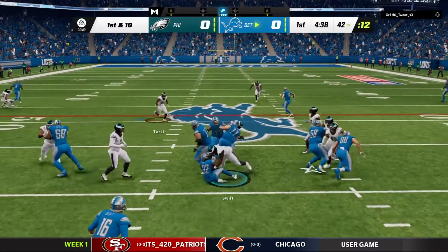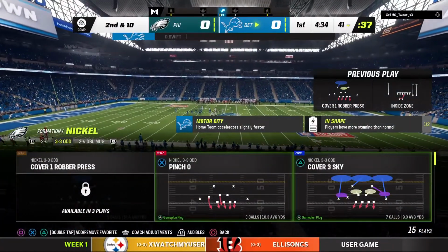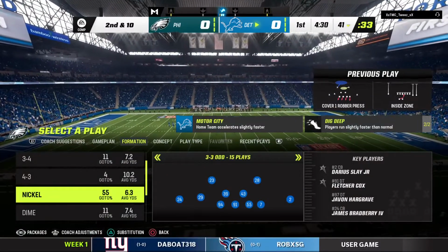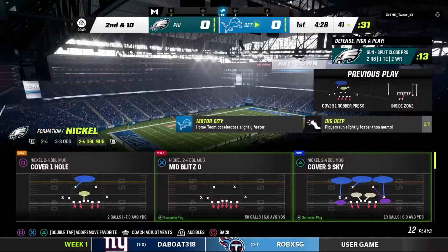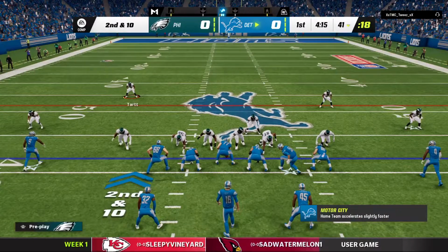On 1st and 10, it's Swift. And this time they were ready for him as they'll stop him right at the line of scrimmage. It's the Pro Bowler Jamie Collins that makes the stop. As usual, the hallmark of a good run defense, linebackers making plays near the line of scrimmage. Absolutely nowhere to run there. Great player.